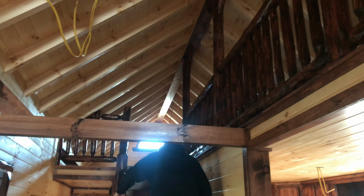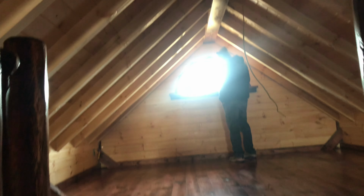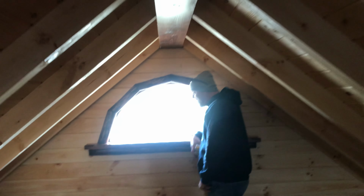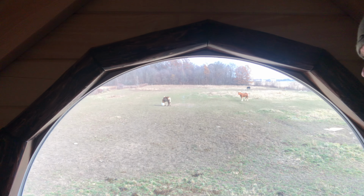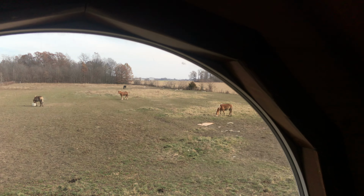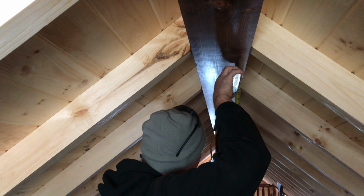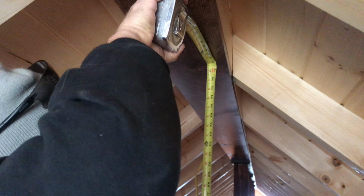This is the living room. Let's go upstairs. This has our half moon windows. It's actually a nice window. Got something to lean on. You can look out. Floor to ceiling, talking 80 inches. So it's like 6 foot 8, about 6 foot 8.5, 6 foot 9 inches.